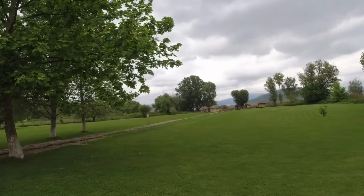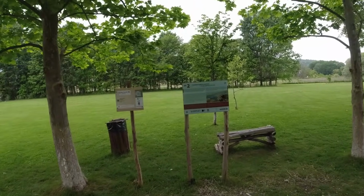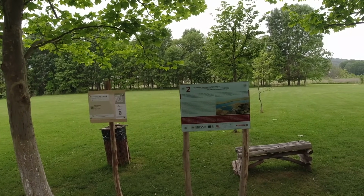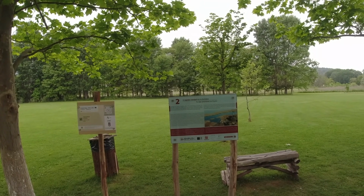Or maybe there's something left over from the old civilization. The lake settlements and Despilio. Lake settlements in northern Greece are mentioned in Herodotus, but have remained unknown in archaeological research. Their existence was recognized only in 1992.